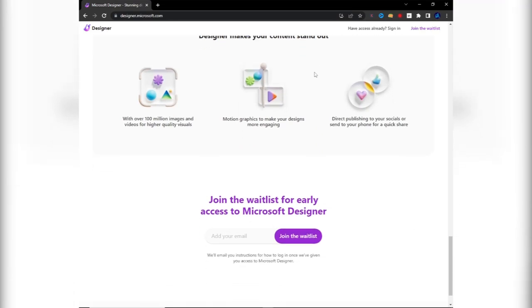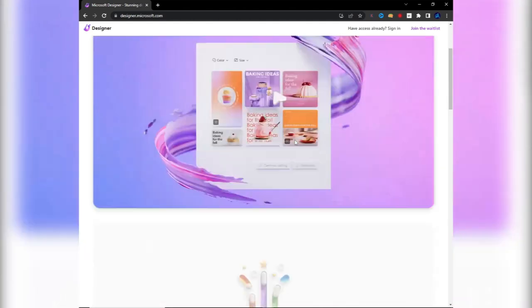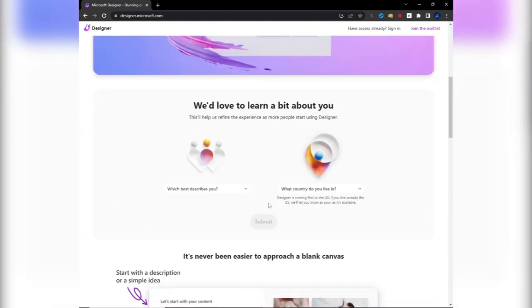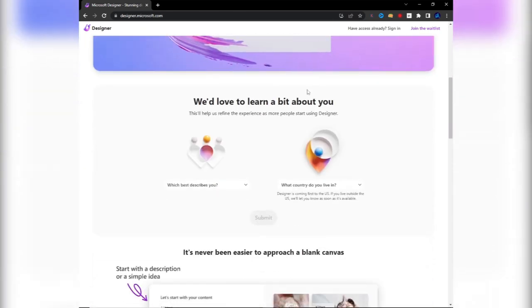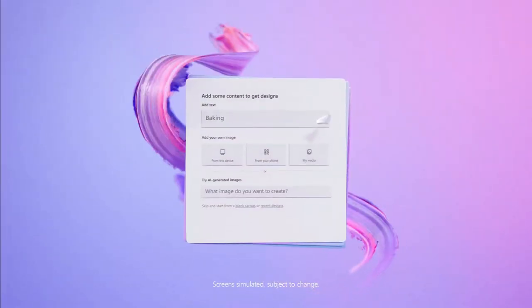Whether you need to create a post for Instagram or a beautiful invitation for your next event, Microsoft Designer has templates for every occasion. You can choose from a variety of designs and customize them to suit your needs. The website offers a range of tools and features that allow you to create professional quality graphics with ease. From adding text and images to customizing colors and fonts, you can make your design stand out with just a few clicks.